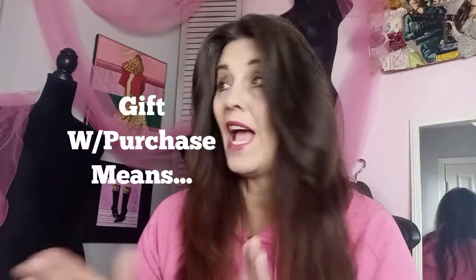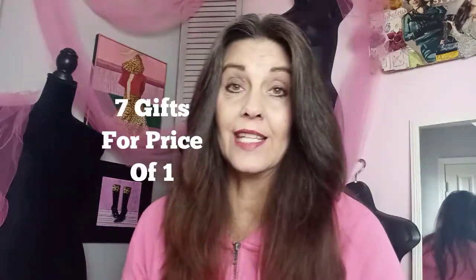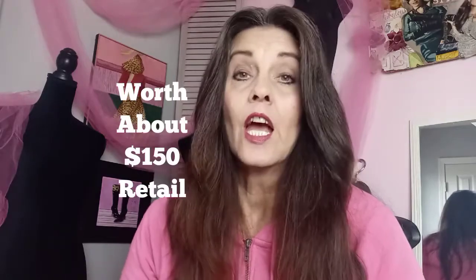I am sharing with you my haul from my shopping trip at Lancome to get my Spring 2021 gift with purchase. Now, if you guys are not familiar with what a gift with purchase is, you have to buy a small qualifier, in this case $39.50, when you go to the Lancome counter, and you pick out a product and you get a bunch of free gifts, usually about 7 free gifts for the price of 1.